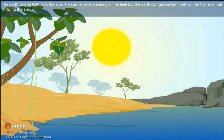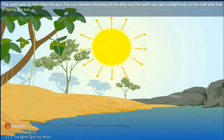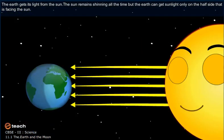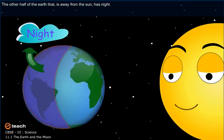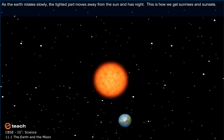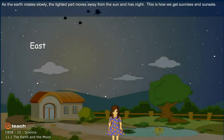The Earth gets its light from the sun. The sun remains shining all the time, but the Earth can get sunlight only on the half side that is facing the sun. The other half of the Earth that is away from the sun has night. As the Earth rotates slowly, the lighted part moves away from the sun and has night. This is how we get sunrises and sunsets.